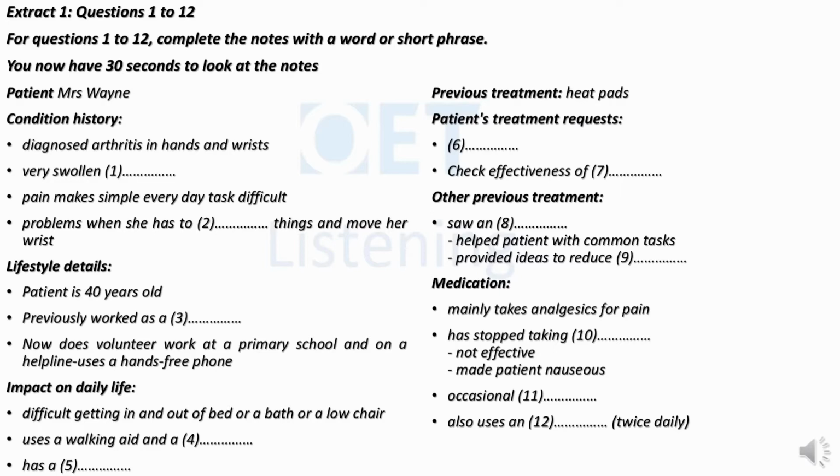What about your medication? I take analgesics for the pain mainly these days. I used to take those anti-inflammatory drugs, but the benefits seemed to wear off and they started making me feel sick, so I had to stop taking them. I do sometimes get a steroid injection, but not very often. It works really well at reducing the pain for a few weeks, but it hurts like hell.